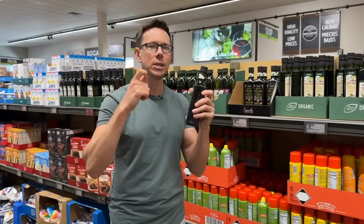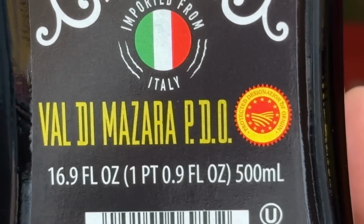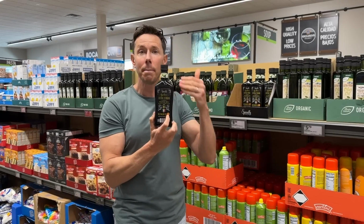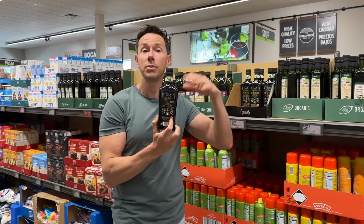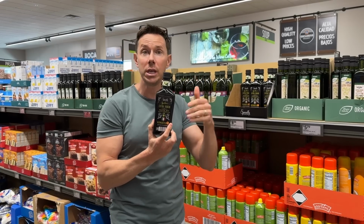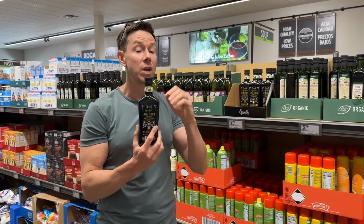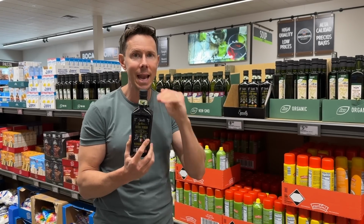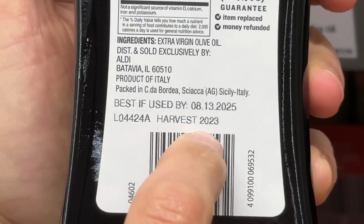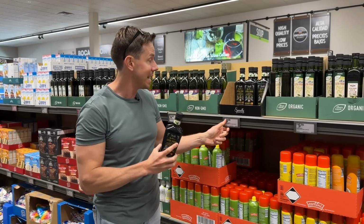And how do we know it's legit besides what I just mentioned there? Boom, the stamp. The PDO stamp means there's a governing body in Italy and sometimes in Europe too that says things from that region, whether it's dairy, cheese, or olives, have to be grown a very certain way, have to come from that certain region, and cannot be adulterated. This is gonna be really good EVOO. It's gonna be so good they put Bono on the side here. This is super cool. It's $8.99.